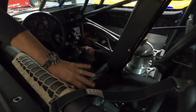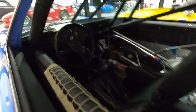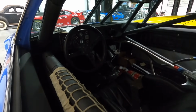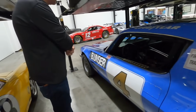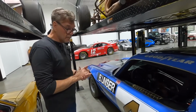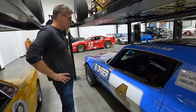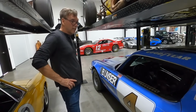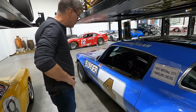This may be the correct year. I don't know if it's the correct seat for this car, but as you can see, the steering wheel, same thing. This is the one you were working on when we were here last time, isn't it? Correct. Yeah. And again, this one and the Brian Redmond, James Hunt, AJ Foyt car are all out of that same generation, as well as the orange car and our yellow Heffa car upstairs.